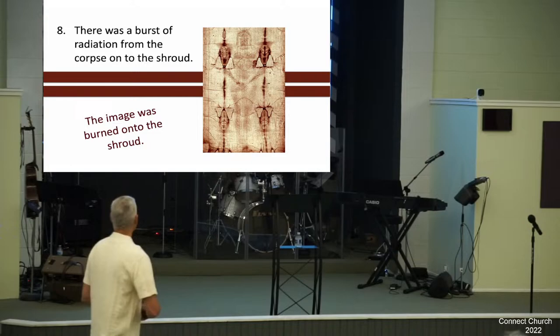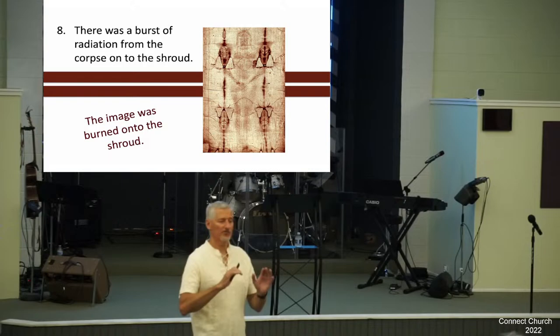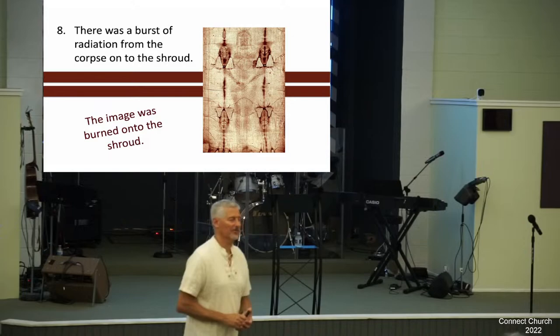And then there was a burst of radiation from the corpse onto the shroud. And I love how Gary Habermas emphasizes this point. We've got hundreds of burial cloths, but none of them have a radiation burn on them. This is the only one, okay? Burned onto the shroud from a corpse, okay?